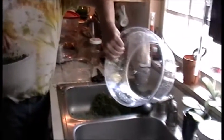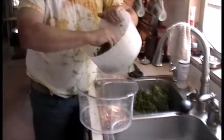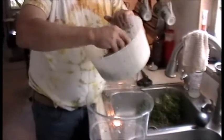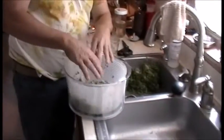Look how much water I pulled out of that little bit of sprouts. Now, it is so important to get all the water out. The other thing that's important to do is make sure they're not clumped together, because they will try to clump together. So I kind of work them a little bit. And you saw me dump out that water, right?